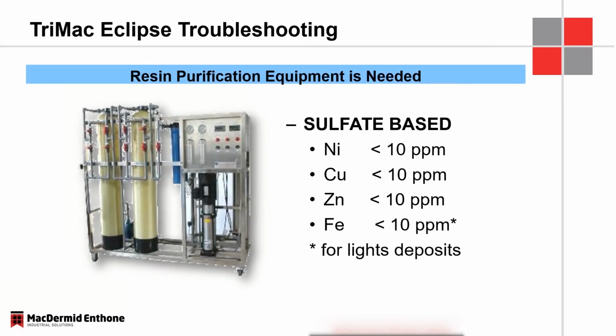This is an example of what resin purification equipment would look like for ion exchange, for removing those metallic impurities in the system. We do offer ion exchange equipment through MacDermid Enthone, and this is a typical system. It has 2 chambers, a PLC controller, and really helps flush the bath through the resin. These ions are attached to the resin and removed from the system until they're saturated, and then you need to regenerate that resin.